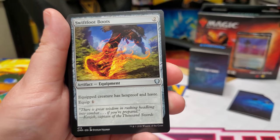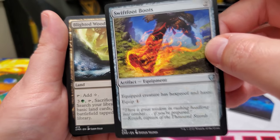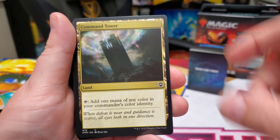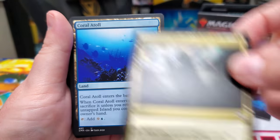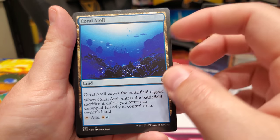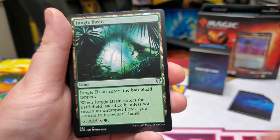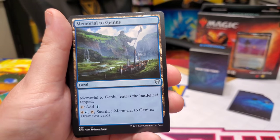Oh, Lord of the Rings. Hot feet. That's when you know you're running fast. You run so fast your shoes just catch fire. Command Tower. Look, Lord of the Rings. See what I tell you? Oh, this was cool. Just coral. Finding Nemo's in there. Finding Dory. Jungle Basin. Jumanji now.